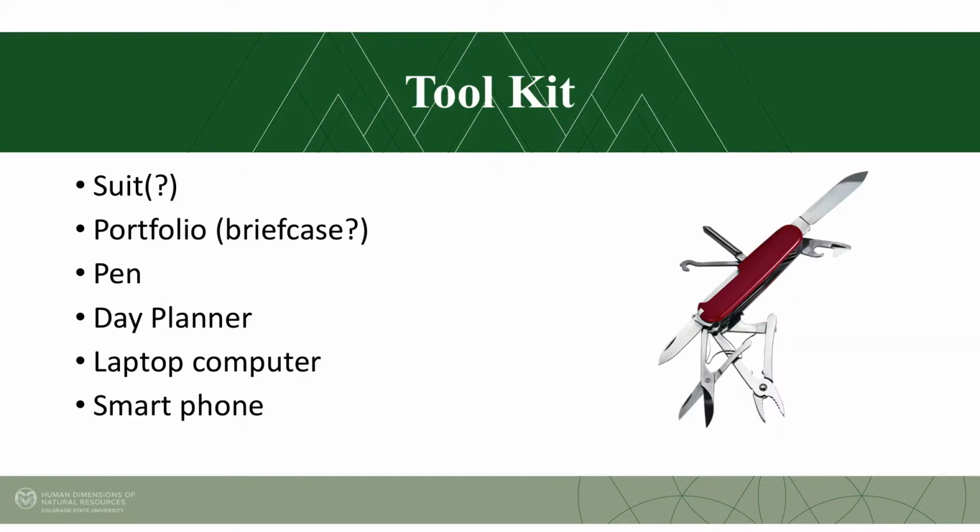Other tools to have in your toolkit, depending on the types of organizations you want to work for, may include a nice business suit of some sort, or at least business casual clothes, so when you go to the interview, you can be dressed appropriately. Having some sort of portfolio is also useful. This could just be something that folds open and you can put papers inside, maybe people's business cards, that sort of thing. That way when you go to an interview, you can bring some extra copies of your resume and share those with people during the interview.